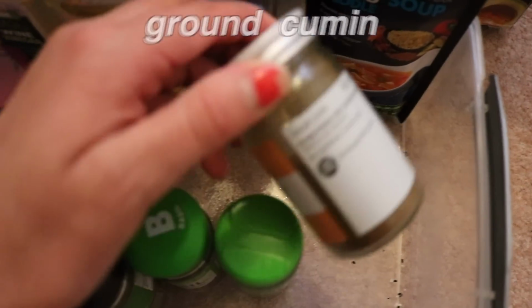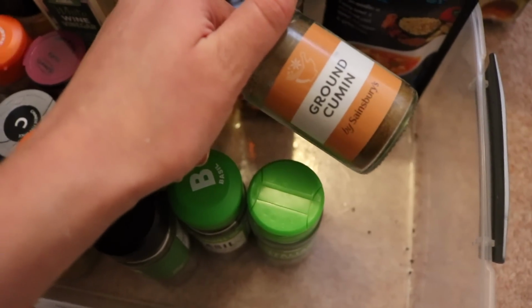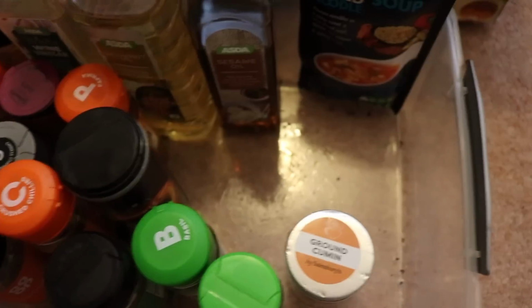Ground cumin. This is a staple for any curry, and you can spice up a lot of meals with cumin, so I would definitely get some cumin, because a lot of recipes will require it if you're going to follow recipes and stuff like that.